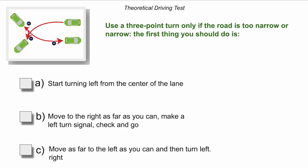Use a 3-point turn only if the road is too narrow. First thing you should do is move to the right as far as you can, make a left turn signal, check, and proceed.